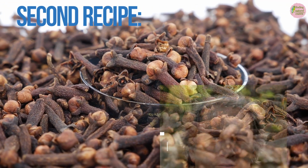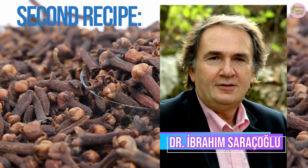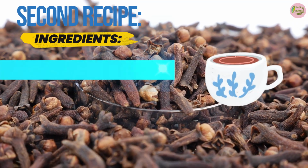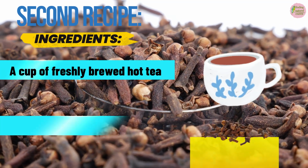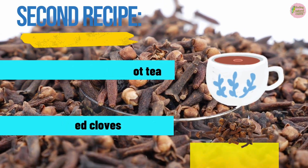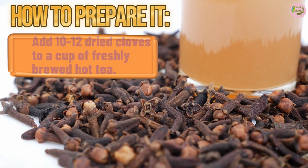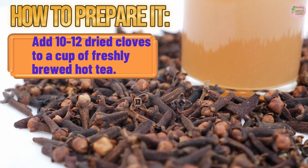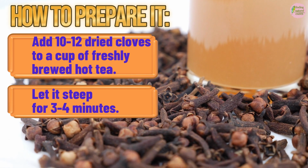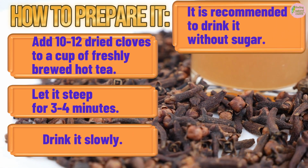Second recipe. This recipe is recommended by a Turkish professor, Dr. İbrahim Saraçoğlu. Ingredients: a cup of freshly brewed hot tea, 10 to 12 dried cloves. How to prepare it? Add 10 to 12 dried cloves to a cup of freshly brewed hot tea. Let it steep for 3 to 4 minutes. Drink it slowly. It is recommended to drink it without sugar.